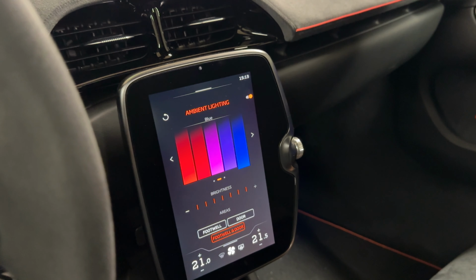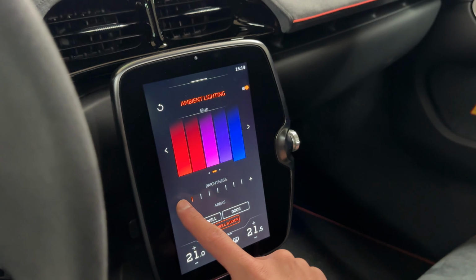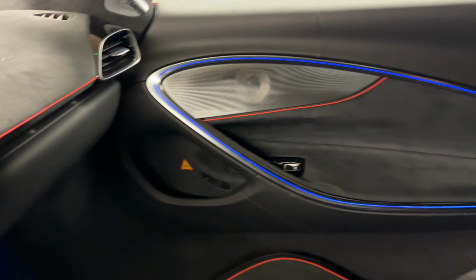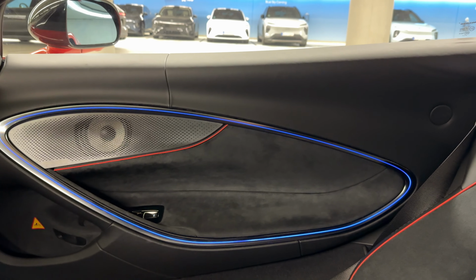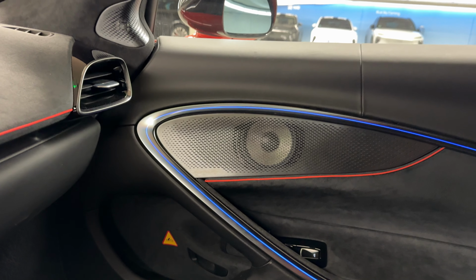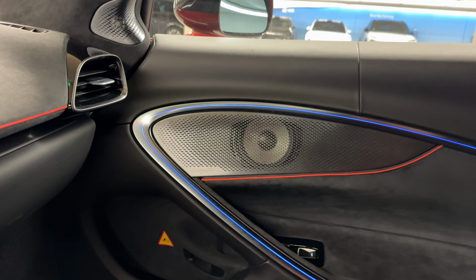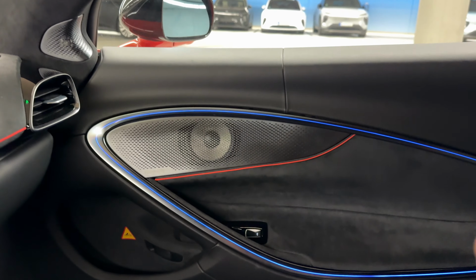Even have ambient lighting in the inside of this, and you can set the brightness all the way up and down. But honestly, you can just see that here on the door panel. It looks really cool, especially in the night. Talking about the door panel, there's one thing in specific that I have to mention that I love about this car. It's the audio. The speakers here inside, it's just absolutely amazing. The sound quality is pure and it's just perfect for me.